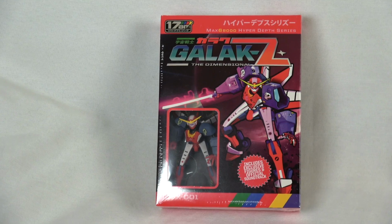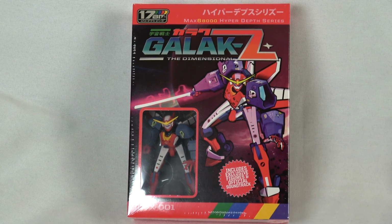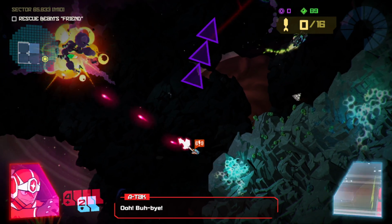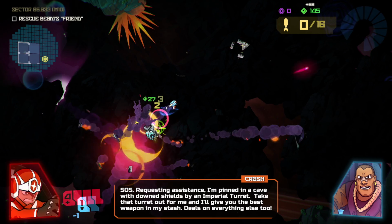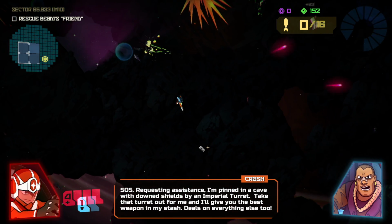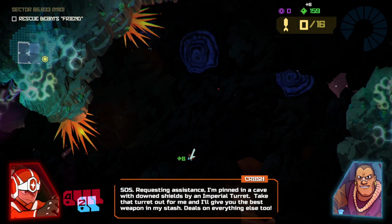And now, number 1. Oh man, so hard to choose, but I had to go with the Galak-Z. And you're gonna see why here in a second. I actually followed the development of Galak-Z for quite a while because this game is right up my alley. It's basically a twin-stick shooter set in what kind of feels like a 1980s cartoon, and that's what IndieBox captured with this release. Check it out.